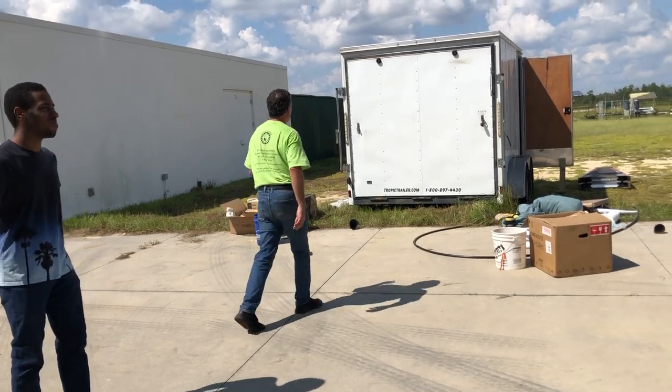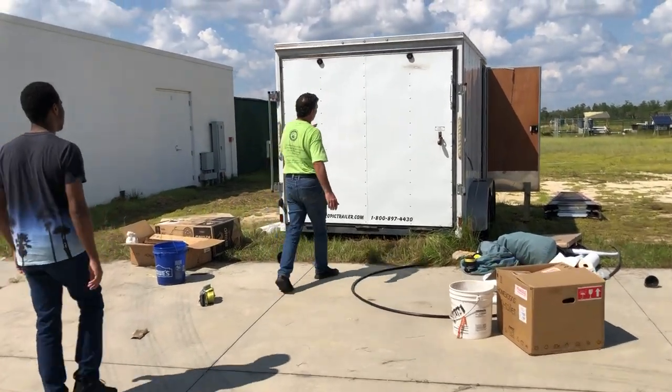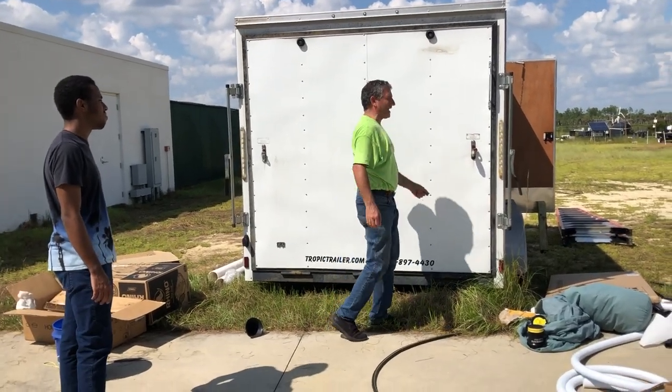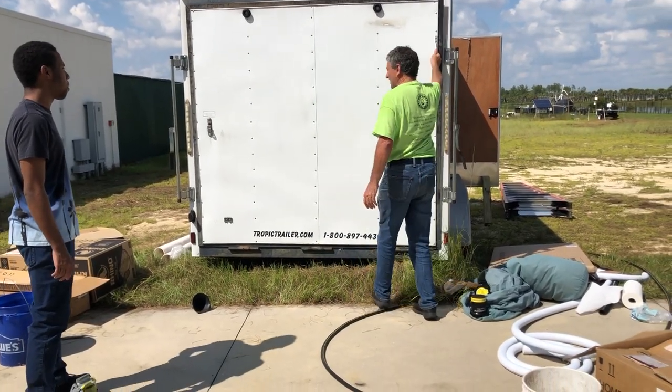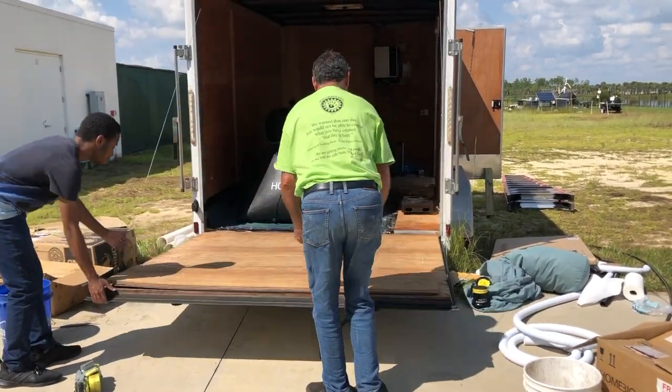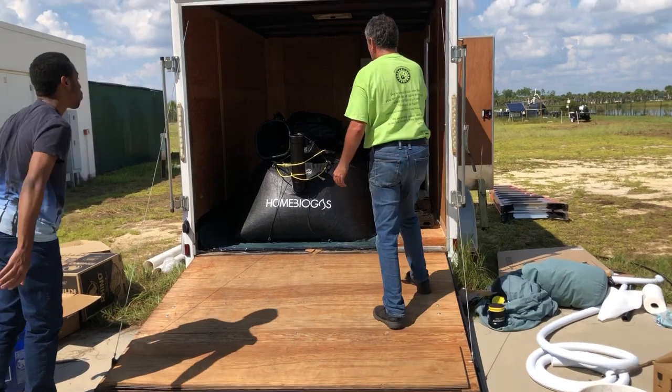Well, let me show you what it is. Right now there's no window here, but there's going to be a big window here with a sliding door so you can see what's going on inside so that it's not a black box. But since we can open it right now, let's take a look at what's inside. Have you ever seen one of these before?